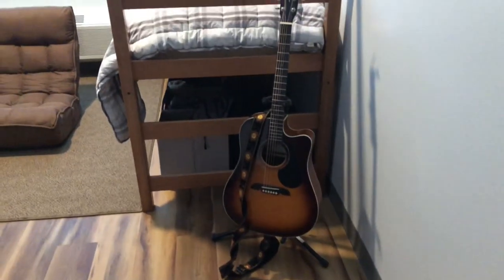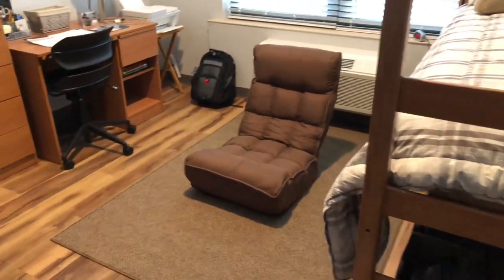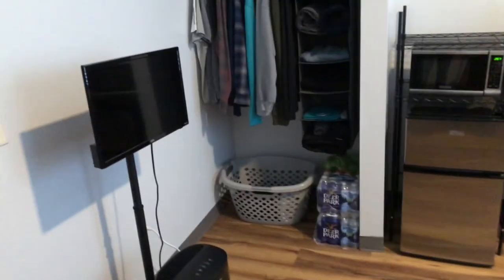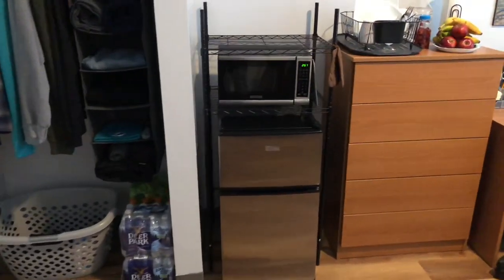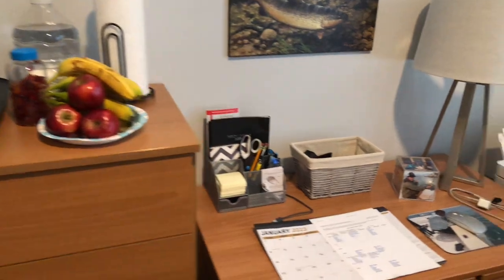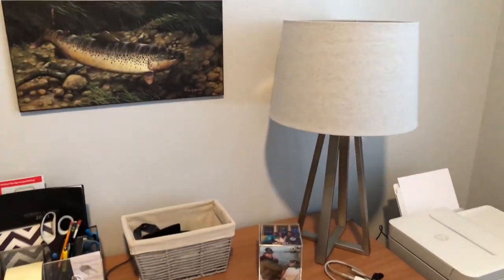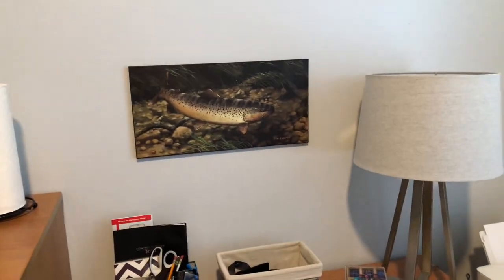I want to show you all the living room slash bedroom area of my dorm. Got a great bed with my guitar down there and a really cool fold-out chair on the floor with a nice television, another coat rack with all my clothes, my microwave, my fruit basket, which is another essential, and then my study desk, which I'm sure I will be having many breakdowns for finals later, but we don't gotta worry about that right now. Here's the view outside.